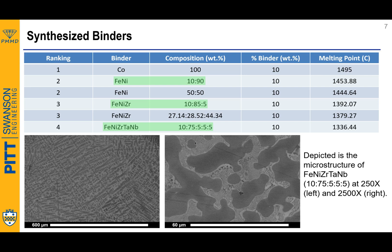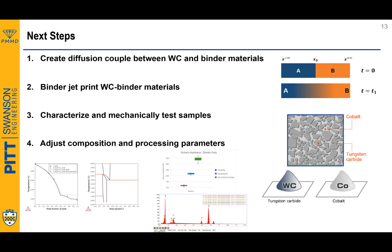Currently, the 6 binders shown have been synthesized, characterized, and mechanically tested, with the 3 highlighted binders being the ones designed as alternatives to cobalt and the rest being used for comparison purposes. The next step is to create a diffusion couple between the tungsten carbide and the binders to examine the interface that is created in order to better understand how the binder will interact with the tungsten carbide.